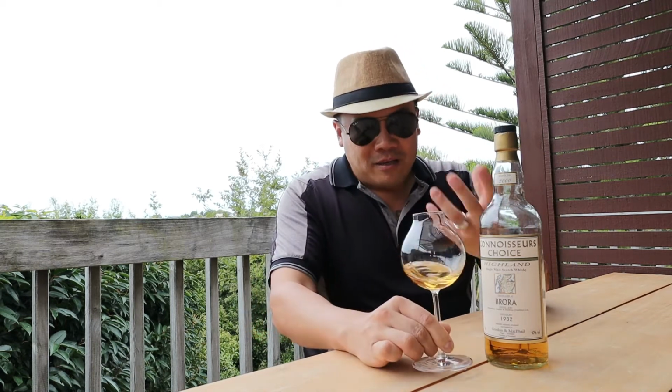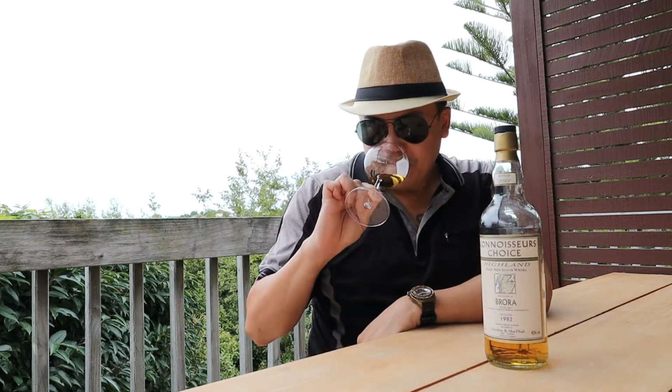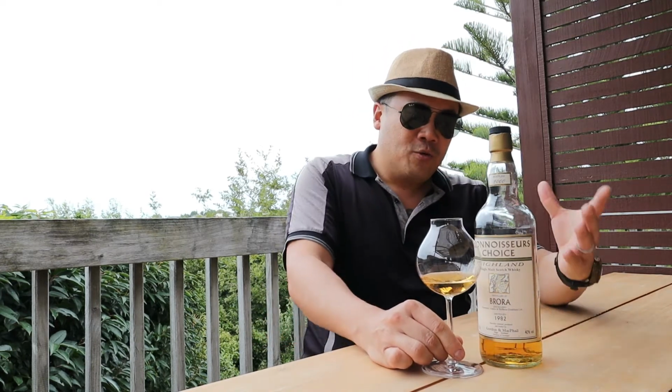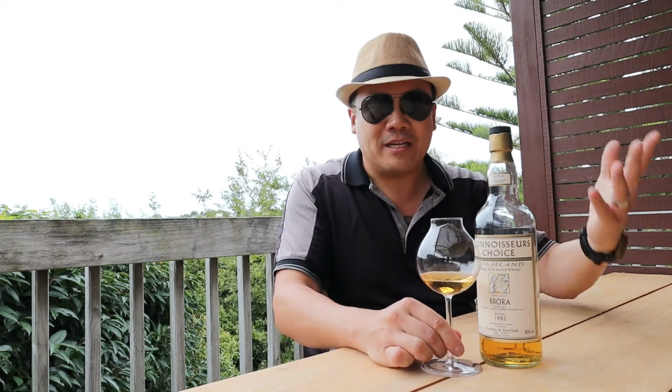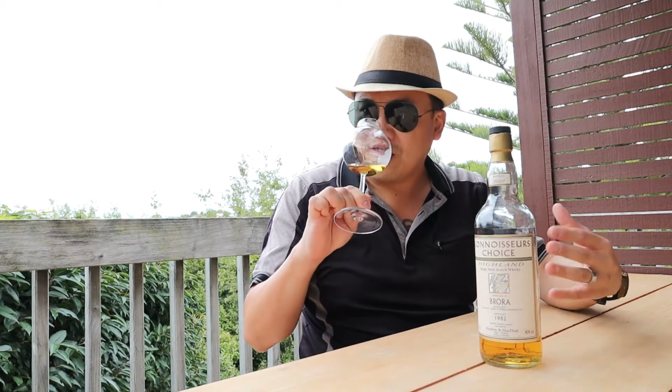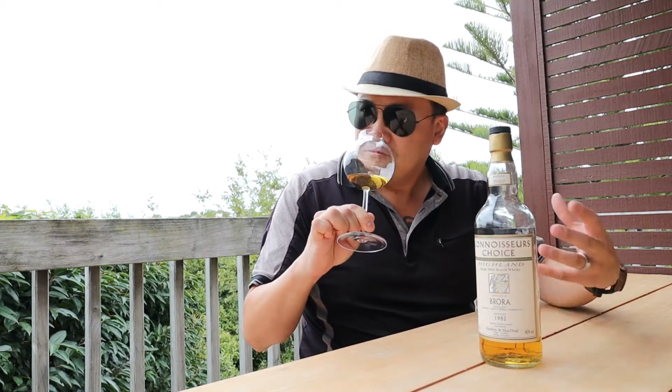Now I'm just going to give it time to develop in the nose. With a whiskey like this, you really have to give it a bit of respect. You can't just drink it and chug it down. It is quite a novelty whiskey, and with that, you have to give it some time. You have to give it some love.